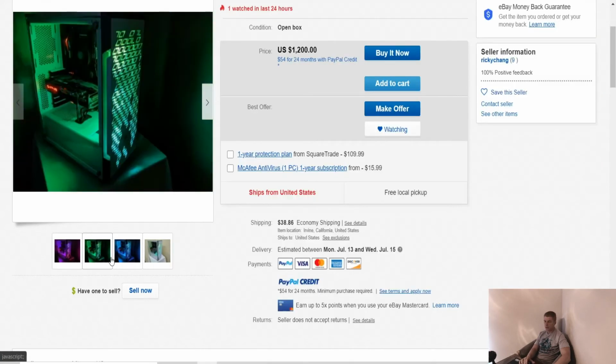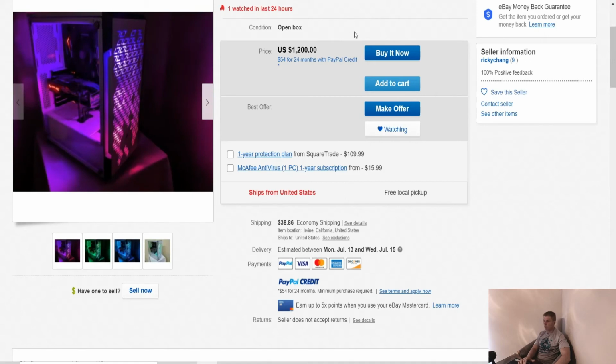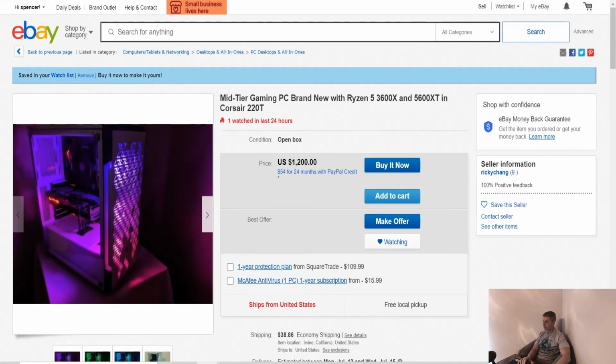If you're into a white PC build theme, not bad. So like I said, $1,200, I wouldn't beat myself up too bad for even paying that price. But again, you have the option to make an offer down here. You can message the seller and try to negotiate a better deal. And if it's less than $1,200, I think you're getting a pretty good value out of that.